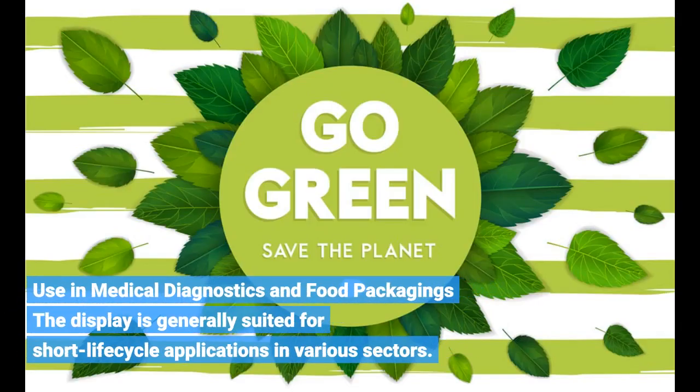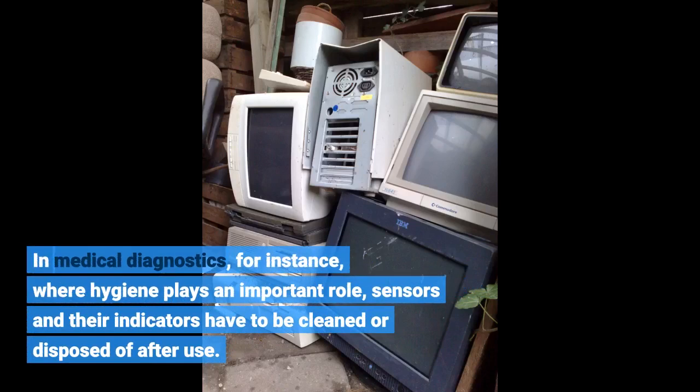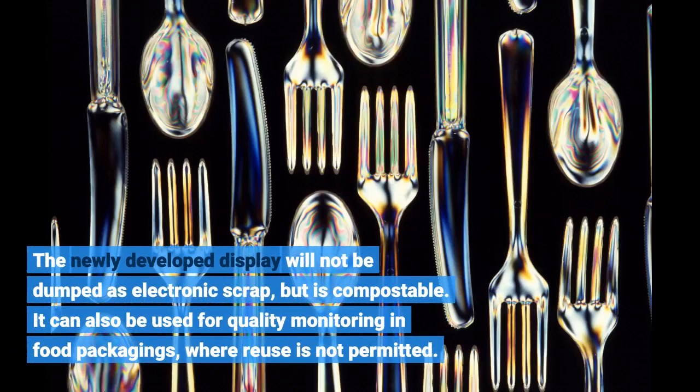Use in medical diagnostics and food packaging. The display is generally suited for short lifecycle applications in various sectors. In medical diagnostics, for instance, where hygiene plays an important role, sensors and their indicators have to be cleaned or disposed of after use. The newly developed display will not be dumped as electronic scrap, but as compostable. It can also be used for quality monitoring in food packaging, where reuse is not permitted.